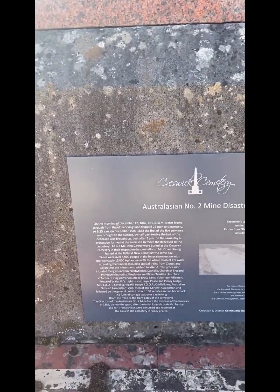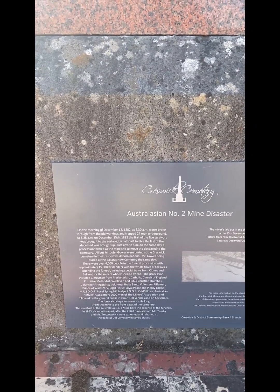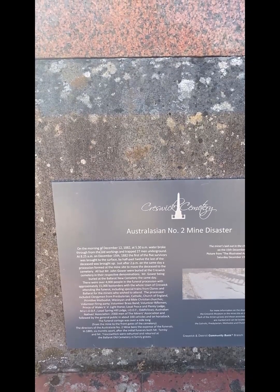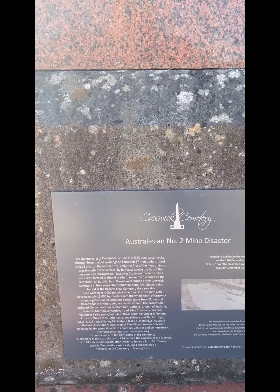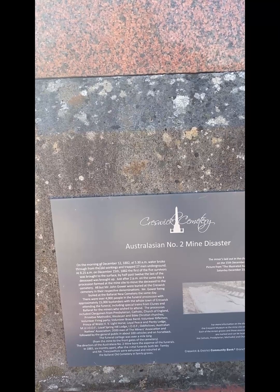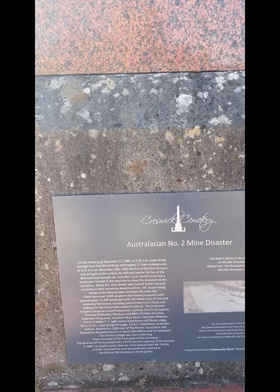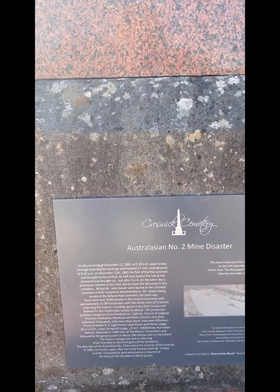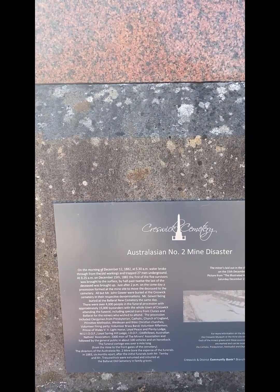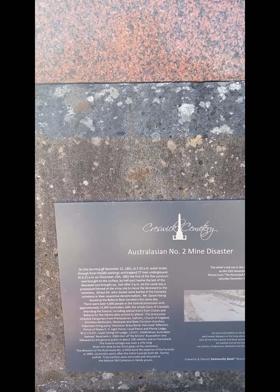And we have a plaque that says, on the morning of December 12th, 1882, at 5:30 a.m., water broke through the old workings and trapped 27 men underground. At 8:25 a.m. on the 15th of December, the first of the five survivors was brought to the surface. By 12:30, the last of the deceased was brought up. Just after 2 p.m. on the same day, a procession formed at the mine site to move the deceased to the cemetery. All but Mr. John Gower were buried at the Creswick Cemetery in their respective denominations, Mr. Gower being buried at the Ballarat New Cemetery the same day.